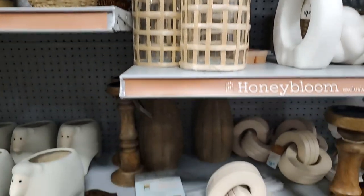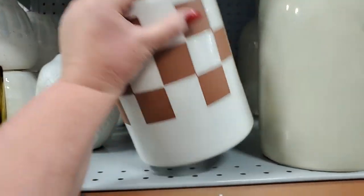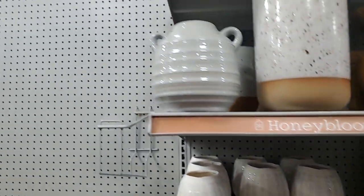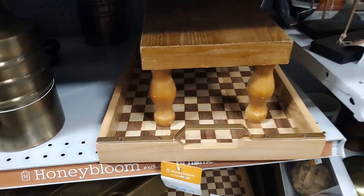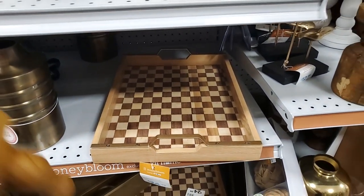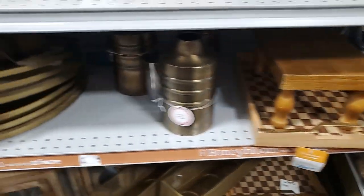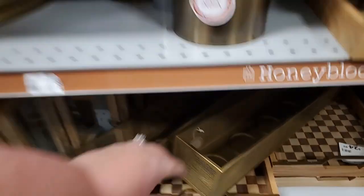This checked crock. That'll be cute in your kitchen with utensils. That one's pretty. We've got all of these. We've got that tray there with this little riser. Let's see. That's $24.99. Pretty. Don't see a price on the little riser. It's almost like a tiny table. It's cute. Look at this tray. $39.99. Love that.